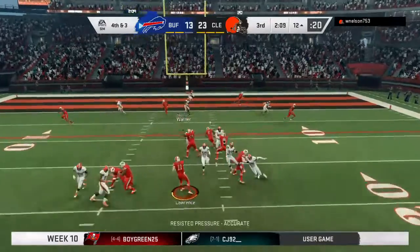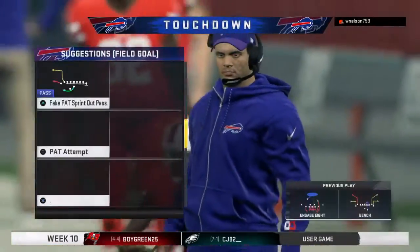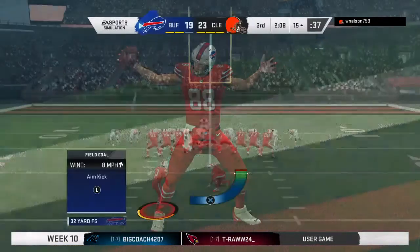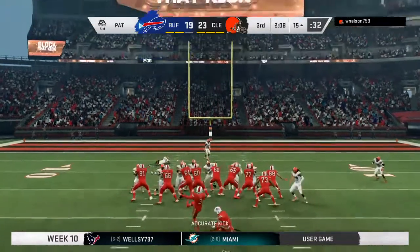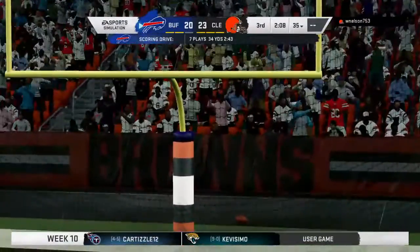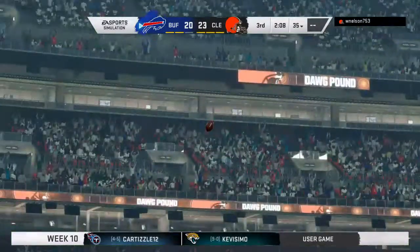On 4th down, Lawrence. And this is caught for a Bills touchdown. Greg Olsen, his 2nd touchdown on the season, as they are now just an extra point away from making this a 3-point game. They took a pretty big risk right there, going for it on 4th down. But, hey, not only did they get the 1st down, forget about that, they got in the end zone.